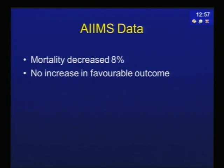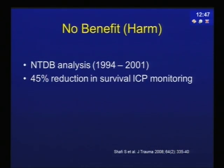AIIMS had a study, of which Deepak Agarwal, I don't think he's still here, is one of the authors, where the mortality decreased 8% with ICP monitoring, but there was no increase in the favorable outcome. This is the US in 2008, National Trauma Data Bank, where they showed that there was a 45% decrease in survival with ICP monitoring, which again, if you read the paper itself, it reads wrong. It doesn't really prove anything.